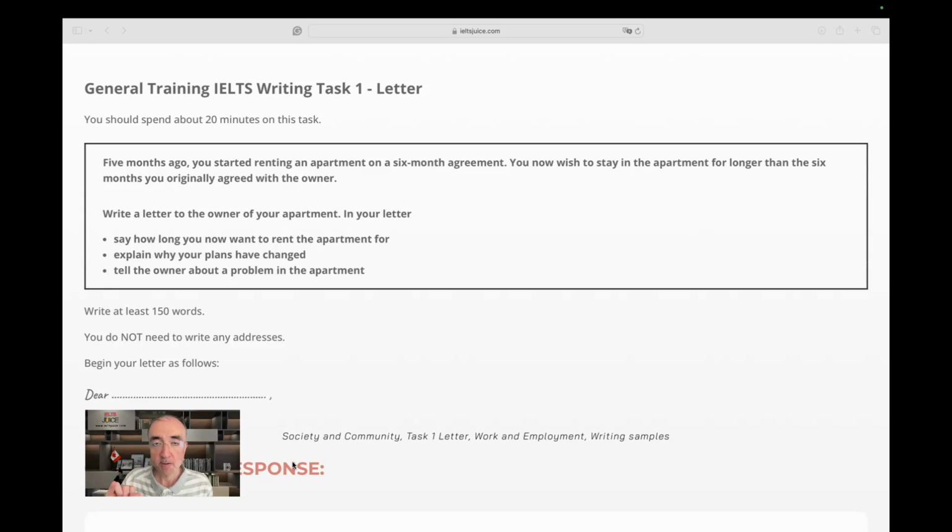5 months ago, you started renting an apartment on a 6-month agreement. It's an apartment. 5 months ago, you went into an agreement. In some countries, it's a contract, but basically, it's not that huge a deal, but it is still legally binding. So it's a legal agreement. It's not just some agreement.